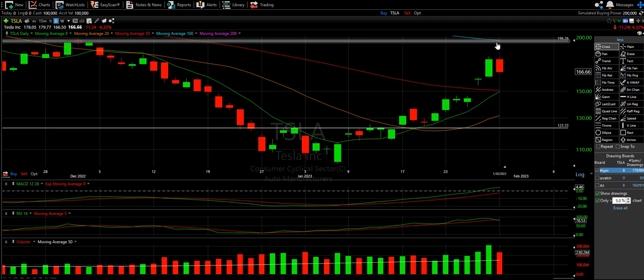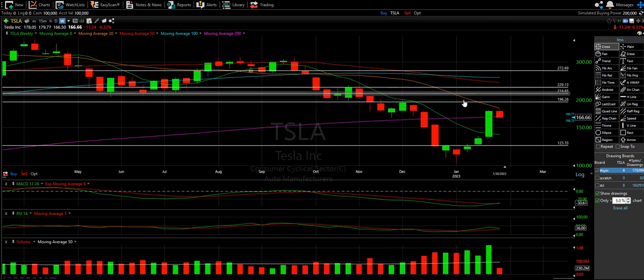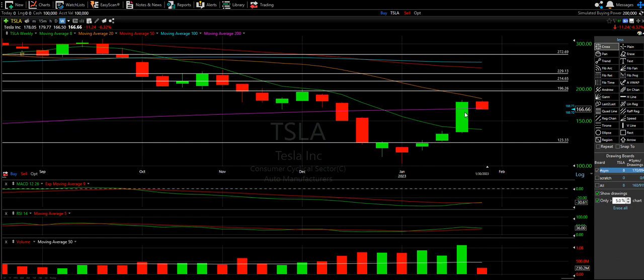I say almost because I really thought it was going to go a little closer to that 200 line, but beautiful thing, right? And then look, this weekly is definitely at an important point, right? We've talked about how bad it looked when it lost the 200 on the weekly. It's now back here, but we've seen the 20 be super pesky, right? So let's see how the 20 plays out.